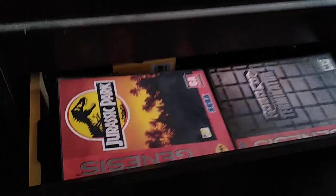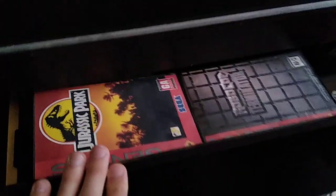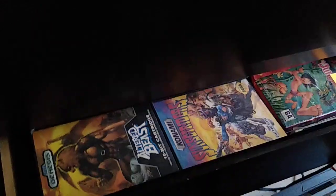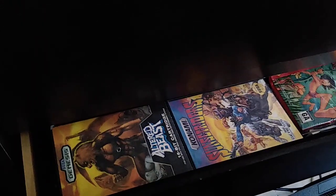This has my Model 1 Sega Genesis console in it, although it's buried because of all the games that are in it, but it's there, trust me. And then this drawer has my Model 2 Sega Genesis in it, but again, it's buried because of games. And it also has my Genesis 32X attachment in it with games and a couple Sega CD games as well.